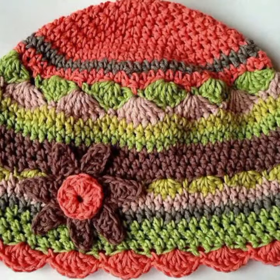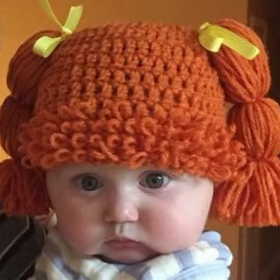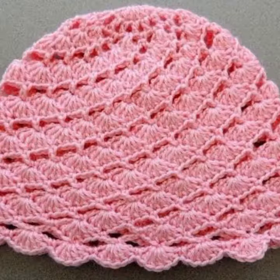Your babies can wear these very beautiful caps in the birthday party or wedding party. Especially for winter season, beautiful and trendy baby crochet hat patterns you can see. Those babies who love to wear such type of cap design.